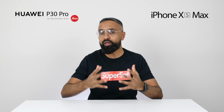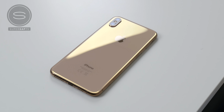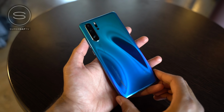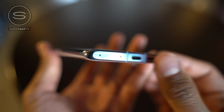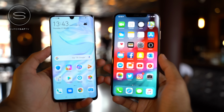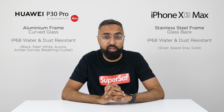So initially starting off with the build and design, both of these are very premium. The iPhone XS Max has a stainless steel frame with glass panels on the front and back. The P30 Pro has an aluminium frame with curved glass panels on the front and back. Now, because of these curved panels, it does feel a little bit more comfortable to hold, and it's not as wide compared to the iPhone XS Max.